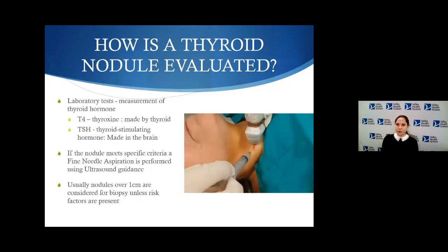If the nodule meets specific criteria on ultrasound, such as size, shape, and echogenicity, does it look similar to the thyroid gland around it? Is it hypoechoic? All of these criteria on the ultrasound will then give us an idea of whether the nodule should be biopsied or not. And the biopsy is done using ultrasound because you want to make sure that the needle is guided to the most concerning part of the nodule and the most cellular part of the nodule. So it's important to do this with an ultrasound.